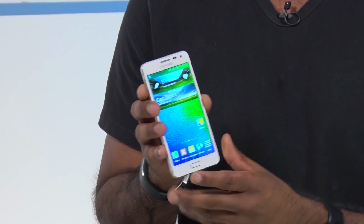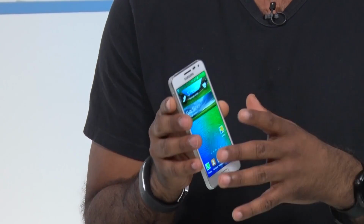One of my favorite parts of the job here at GetConnected is giving exclusive first looks at smartphones. Today, we got a really special one. Just came into our office today. This is the new Samsung Galaxy Alpha. And what makes this more special is that this came out in Canada before the US. So we do really have ourselves an exclusive here.